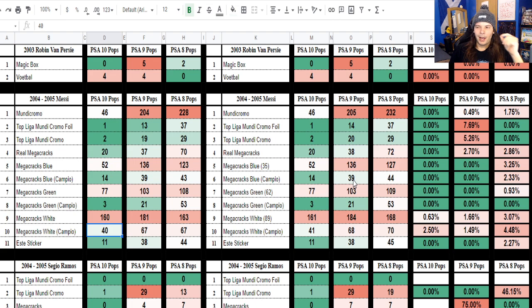Basically seems to be locked down. Looking at the PSA 9s here, you can see that, again, there haven't been a ton added. Right here, there's a stretch of 4 cards that weren't even added any in 9s, and those are the blue and the green version of the team set Mega Cracks, both Campeón and Campeones.